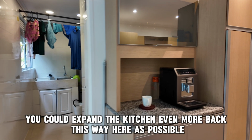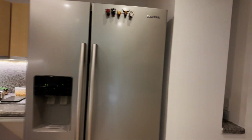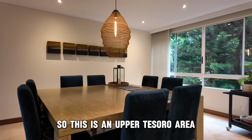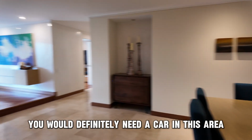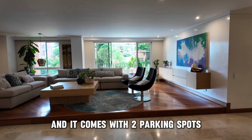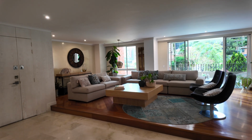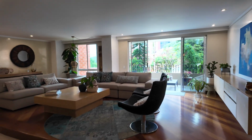It's possible. Let's take another look at the living room here and the dining room. So this is an Upper Tesoro area. You would definitely need a car in this area. And it comes with 2 parking spots. Again, super clean, turnkey apartment. Let's go take a look at the view.